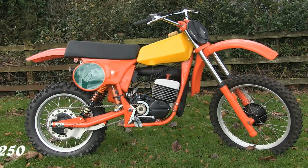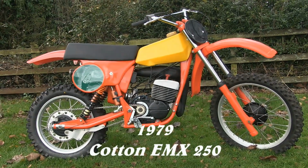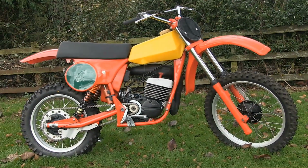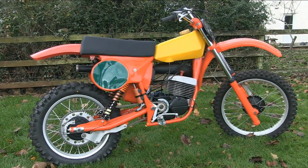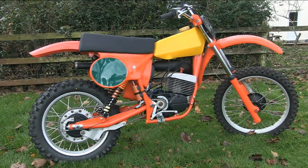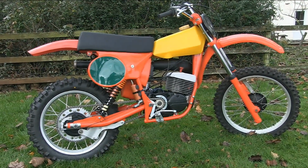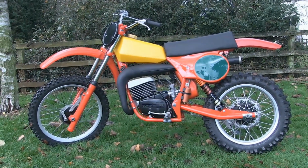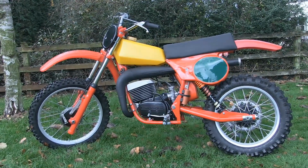Okay, next up from Terry's Aladdin's Cave, we have this very rare 1979 Cotton EMX 250, which again is yet another bike made from Terry's mountainous collection of spare parts that swamp his warehouse. This EMX 250 is another fully rebuilt machine that's undergone the full treatment in the Terry Pickering workshop.